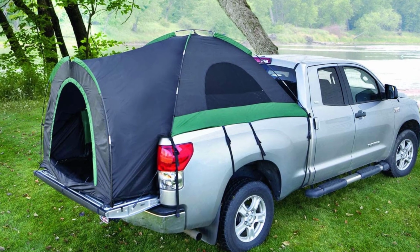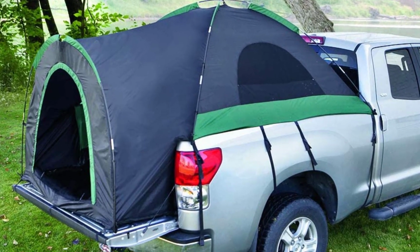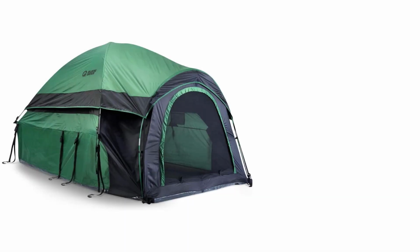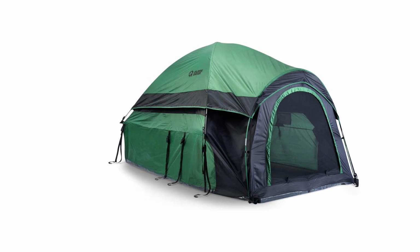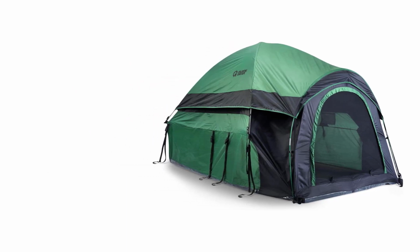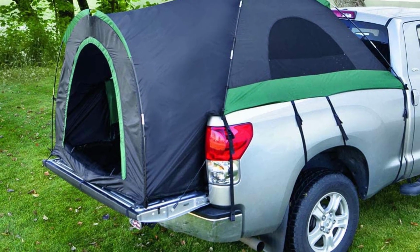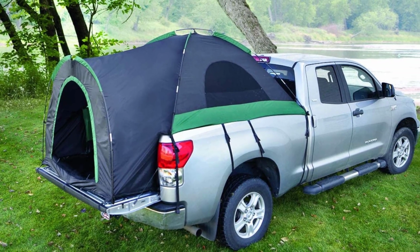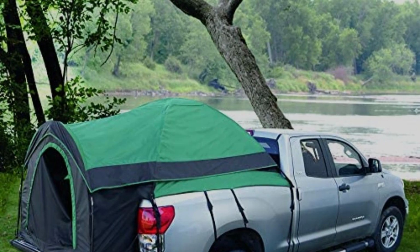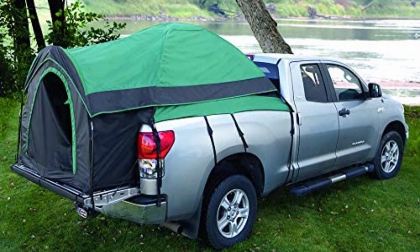The 190T polyester offers full coverage and is waterproof to 1,500 millimeters thanks to the DWR, durable water-resistant coating. It'll handle a major downpour with ease. Pitching this tent takes a matter of minutes. There are only 4 poles and it goes up like most dome tents would, except for the tension straps that anchor to your truck. Once up, it's spacious inside and will fit most full-size 79 to 81-inch beds with ease.